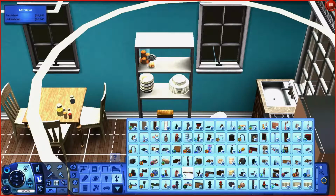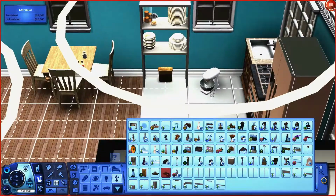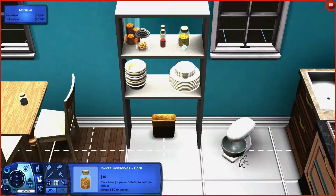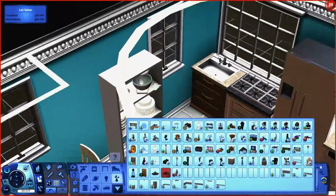So I really want to give the vibe of a house that doesn't really have any storage. So I just put in this custom content shelf, all the way down to the floor, and now I'm just kind of cluttering up the place.